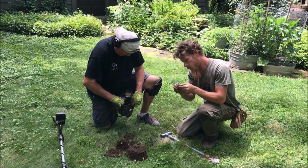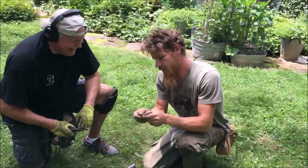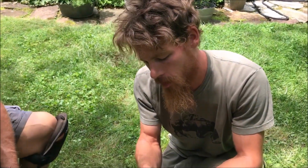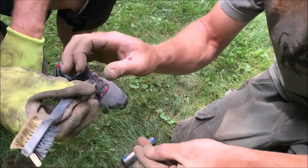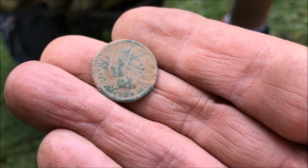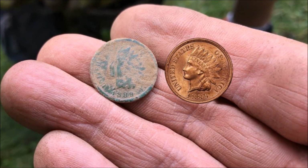All right, Doug's got something. He said he's got a coin that could be an Indian. Yes. What's he got there, Rich? It's an Indian. I can see the headdress and the shield on the back. Were you able to see a year on it? Looks like 1889. You want to give it a little brush? Let me come down here. Oh, it's actually really nice, Doug. Oh, yeah. 1889. Can you see the Indian? Nice detail.